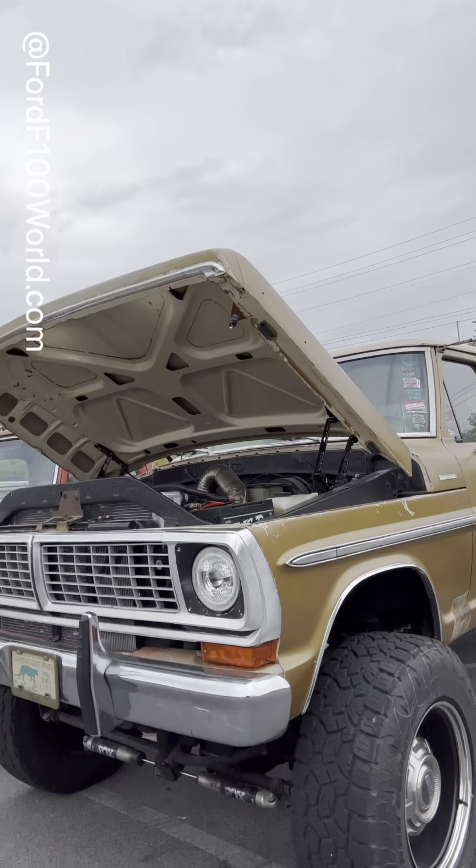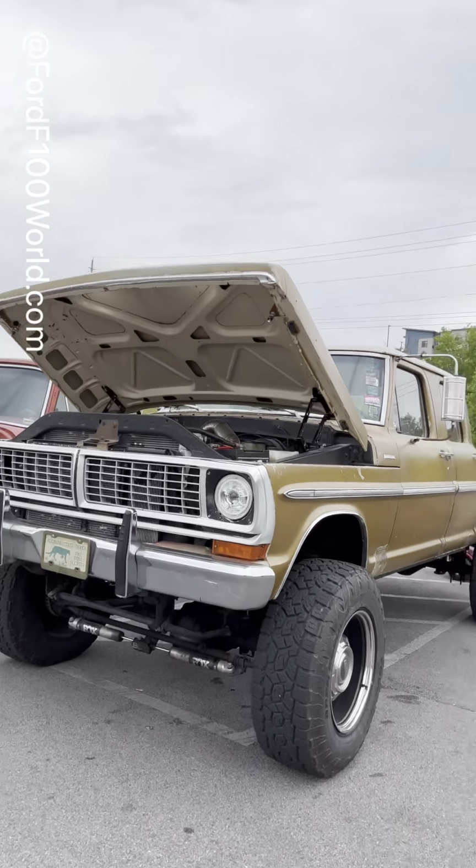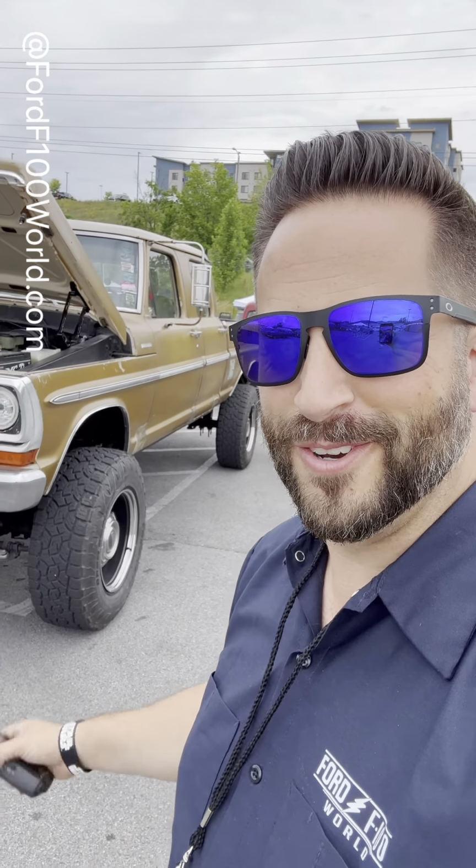So shout out to the Carpenters for running a great show this year. And yeah, that's it. I'm just going to show you around. I'm not going to say anything. We'll just show you these trucks.